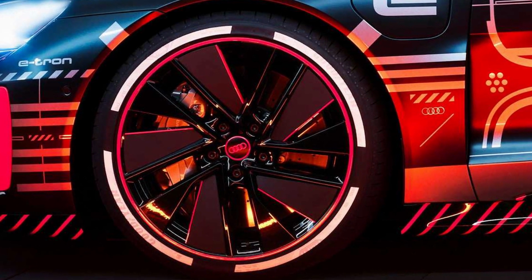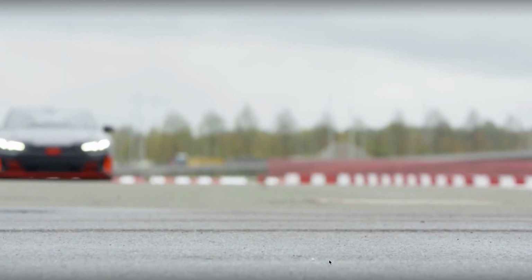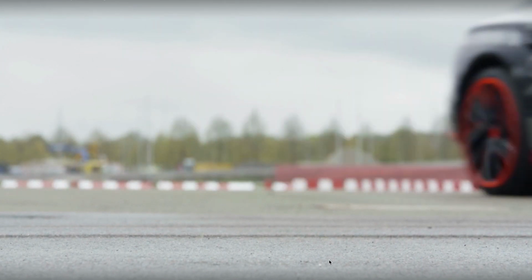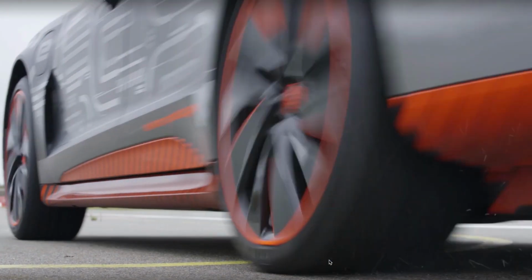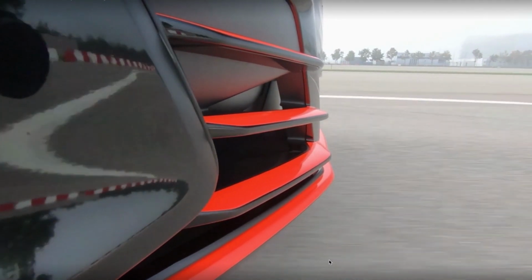Fast forward to this month, and we're getting a better look at the progress they've made, even though it's still not production ready quite yet. The GT is still fully covered, but this time only by a body wrap that doesn't really hide much. And as seen in many spy shots, the production model shouldn't be that much different than the concept before it, with the most obvious changes being the adoption of traditional door handles and the addition of larger side mirrors.